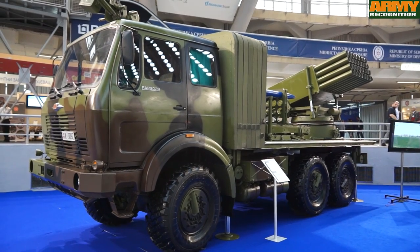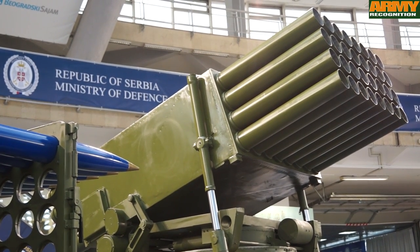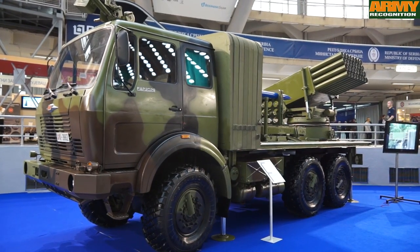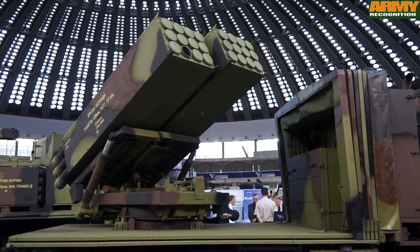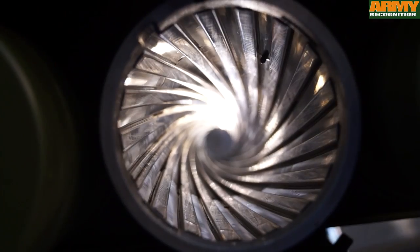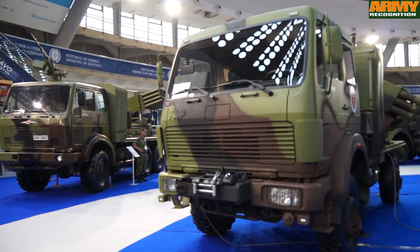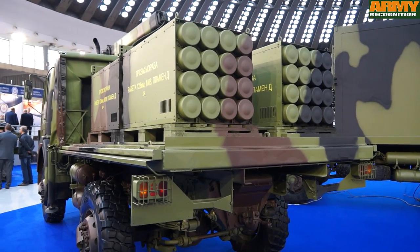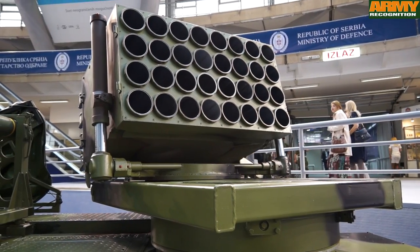The M77 Ogan is a multiple launch rocket system fitted with 36 rockets ready to fire at the rear of the vehicle and 36 spare rockets at the front of the rear chassis. Domoreva is a new rocket launch system which uses new rocket tube technology. Compared to the older version M77 Ogan, Domoreva is able to launch different types of rockets. The M63 94 Plamen is a 128 millimeter multiple rocket launch system.